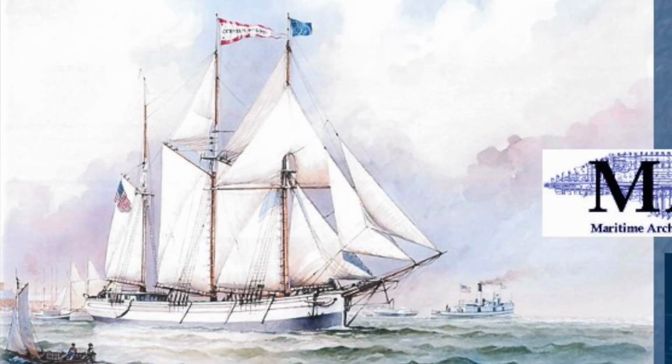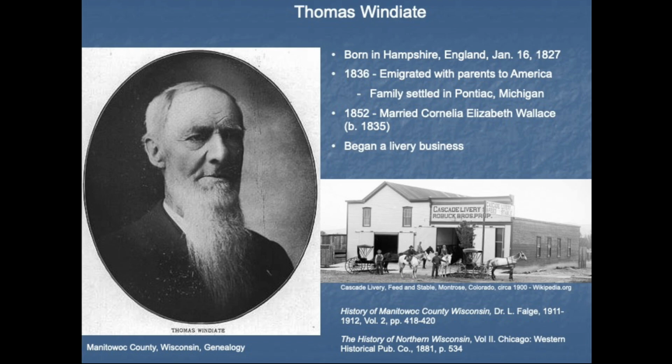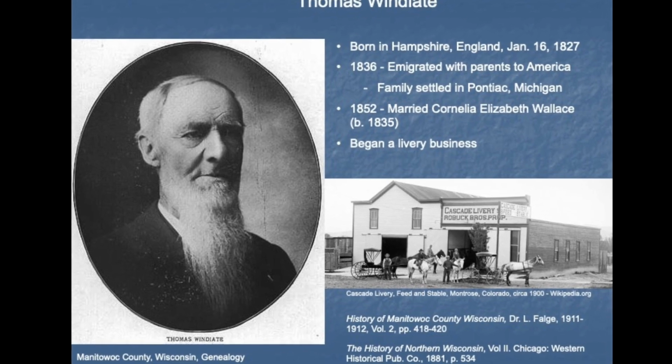Anyway, I'm here today to talk about the Cornelia B. Windiate. That's that ship you see right there. It's a classic canal schooner. I'll get into what that means in a bit. And before I talk about this ship, I should talk a little bit about this man.